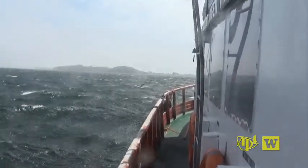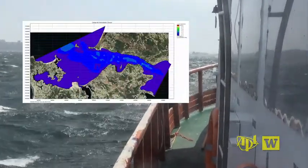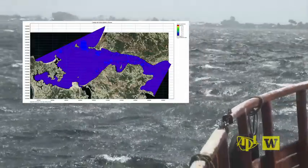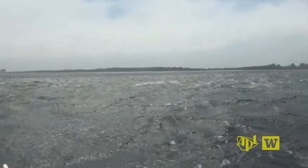Their goal is to learn more about the 8-knot tides that make the Chacao Channel a prime candidate for hydrokinetic energy generation. Underwater turbines to make electricity. And we're looking for how much turbulence is present in the channel at what stages of the tide to help improve the design conditions for those turbines.